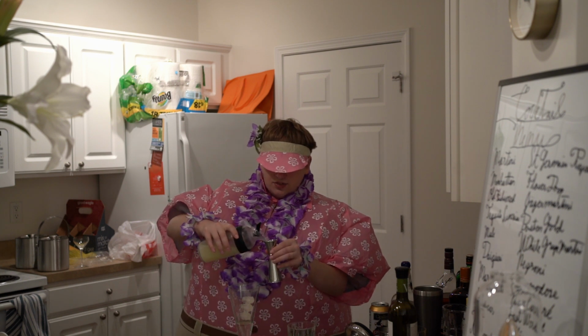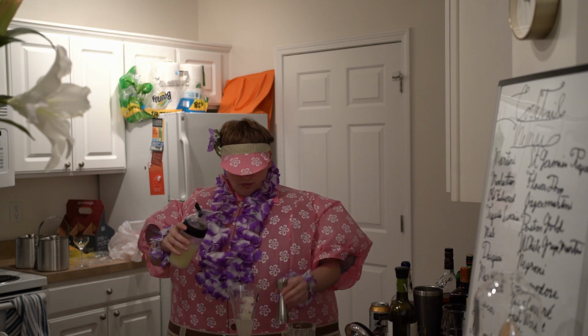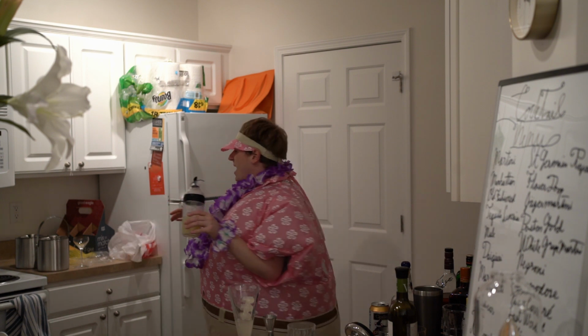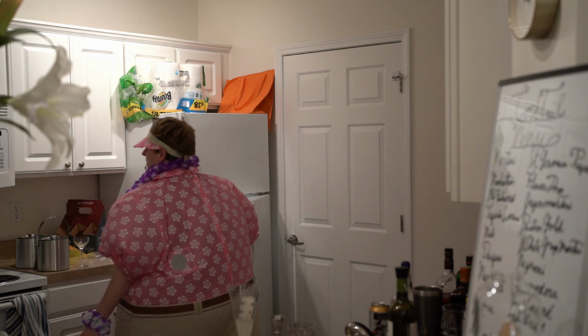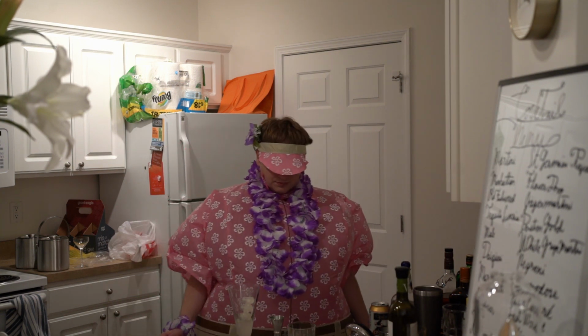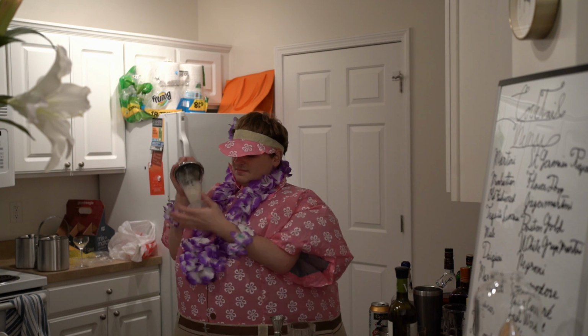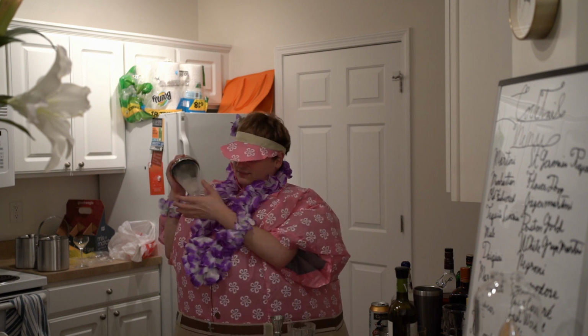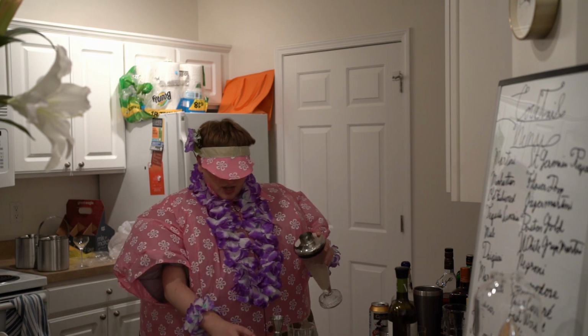But since Putin thought it was a good idea to invade Ukraine, naming anything with some sort of Russian connotation is a bad idea. Russia is doing awful things to the Ukrainian people. Putin has no business doing the things he's doing. He's an awful human being. That's why I'm just calling this a mule, and not a Moscow Mule.